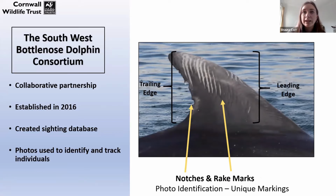And using the photographic encounters submitted to this database, we could not only identify individuals, but track their movements. And tracking individual dolphins can not only give us information about their range, but also subsequently their abundance and their preferred habitat, which is all really helpful for us when we're trying to understand this population and what we can do to help protect them.